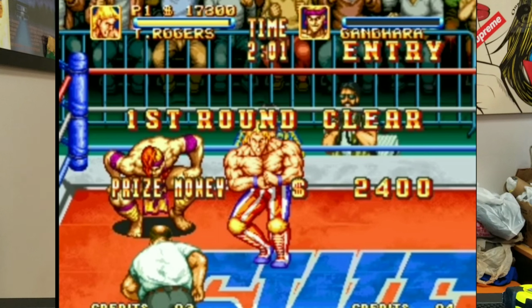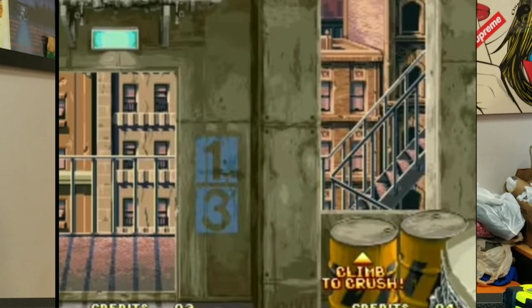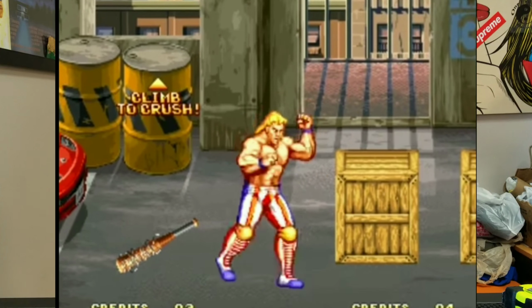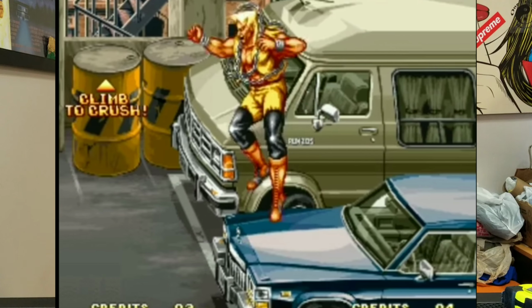I played it, didn't really like it. It's a wrestling game. This one's actually complete. It's in good condition. It's got the manual. The box is in great condition. If any of you guys want this, let me know. I'll sell it to you for what I paid for it.